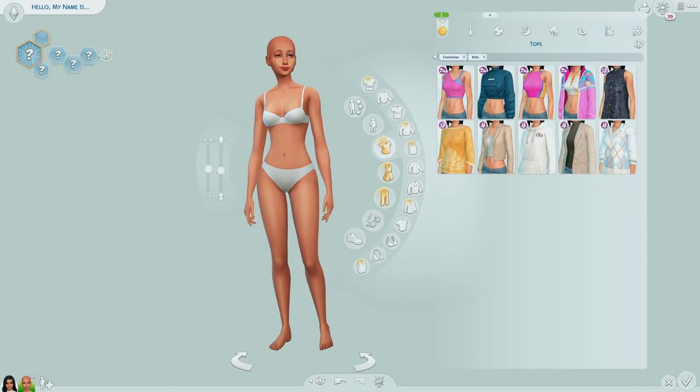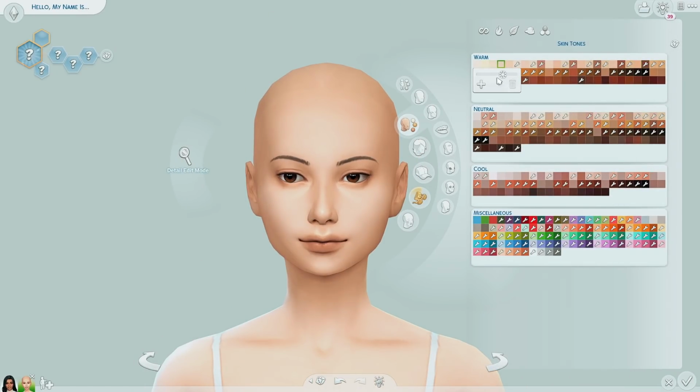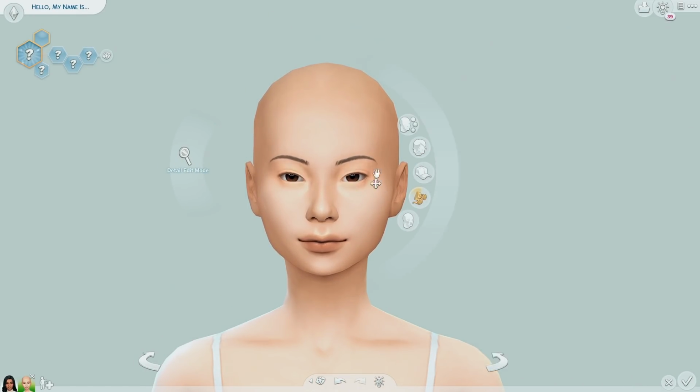I didn't go through everything completely. This is just me making Sims. Literally as soon as I got the code for it, I just went in and started playing with it because I was like, I need to. And then later on I went on stream and looked at everything.